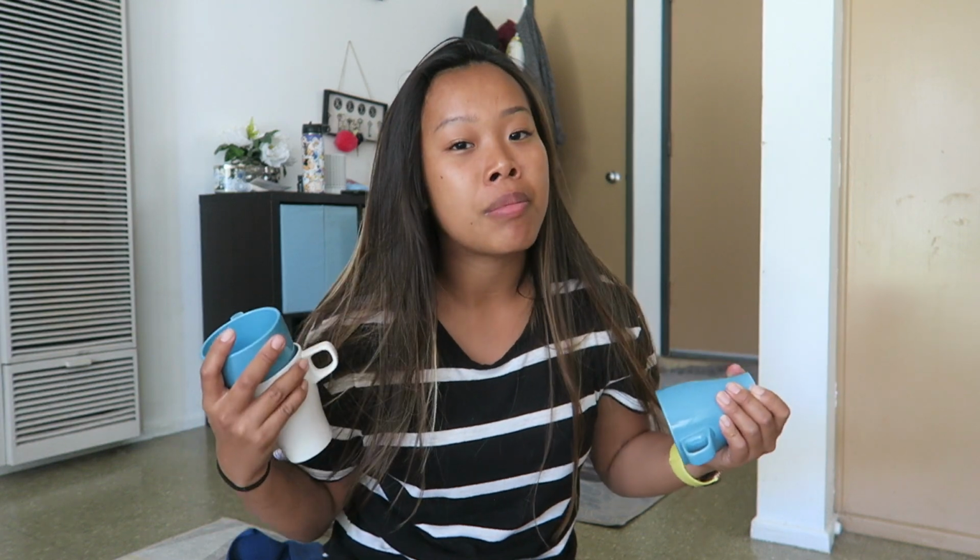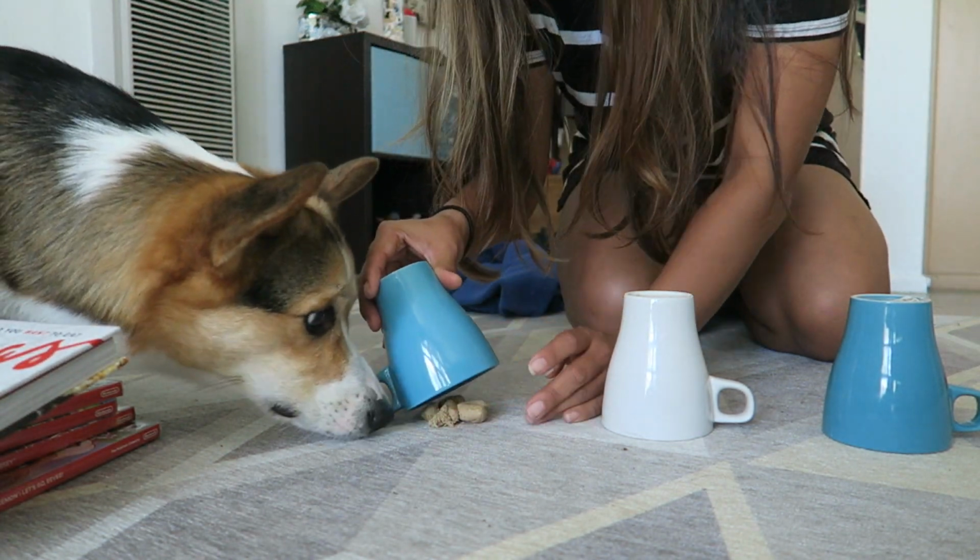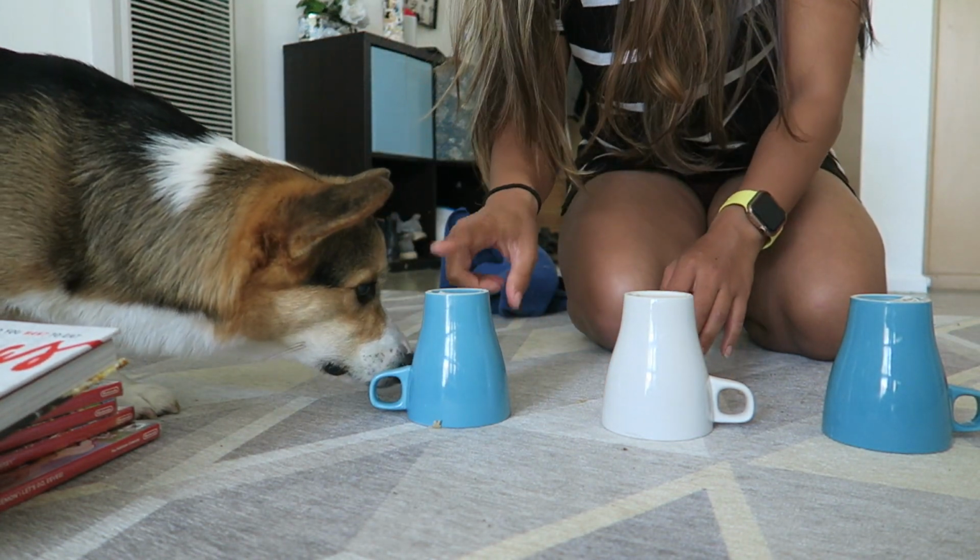The last test is the cup test. I'm going to be showing Pavlov that there are treats under one cup. I'm going to distract him for about 30 seconds, maybe play some tug, bring him back and see if he remembers which cup the treats are under. This one, okay? Ooh. Okay, so put it under this one.